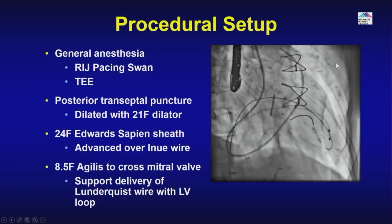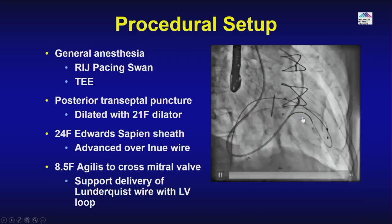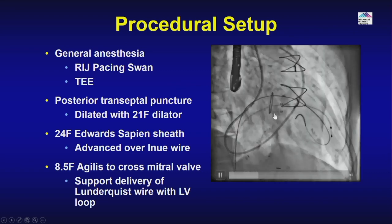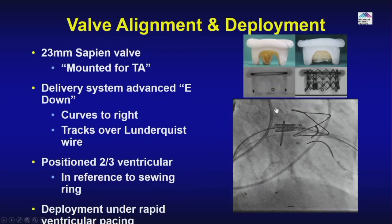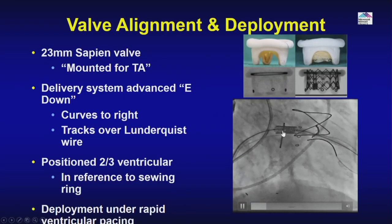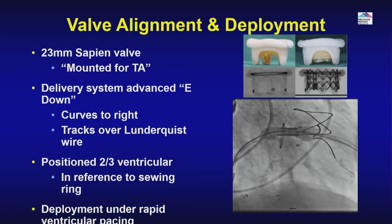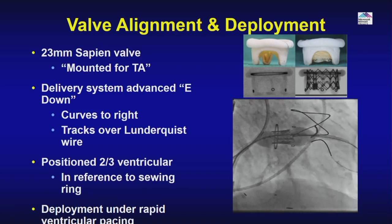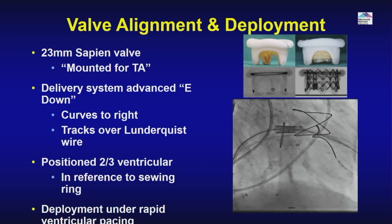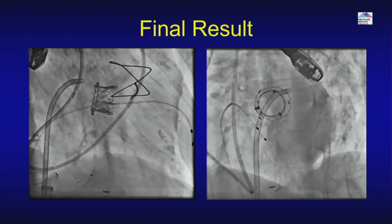So how do we do this procedure? We will do transseptal, and you see this stiff wire across, and we'll go into the mitral prosthetic valve that you would see here. So now we are inflating the Sapien valve in the mitral area. It was fully inflated. This is how it looks at the end.